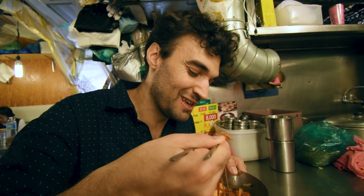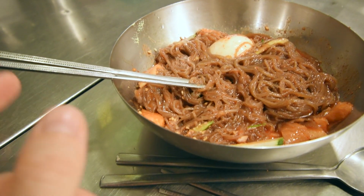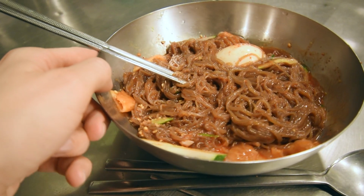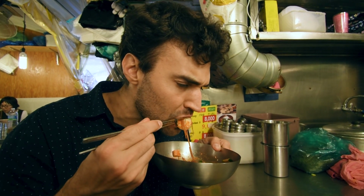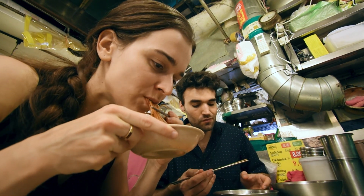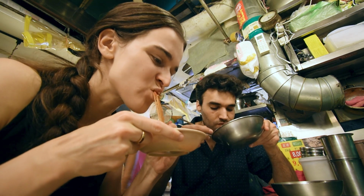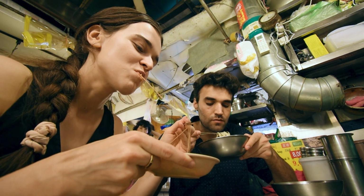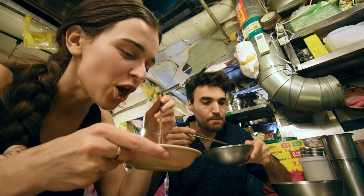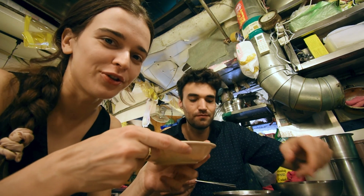I don't know why she ordered that. The noodles are so tiny that it's tough to slurp up. But it's actually not that spicy. It's actually super, super flavorful and so delicious. And when you combine the egg in there, it's unreal. All right, you have to try some of this. Wow. Yeah, the spicy noodles are so delicious.